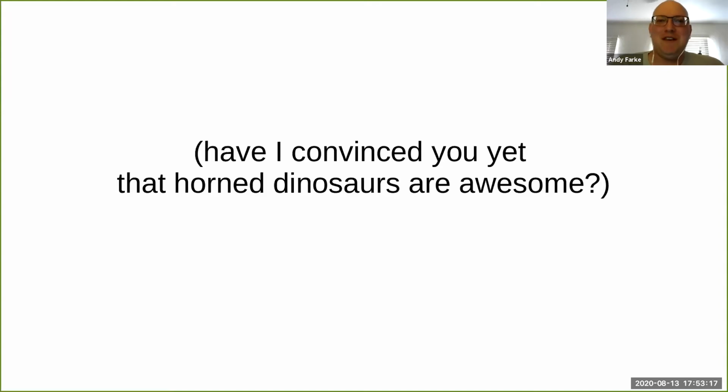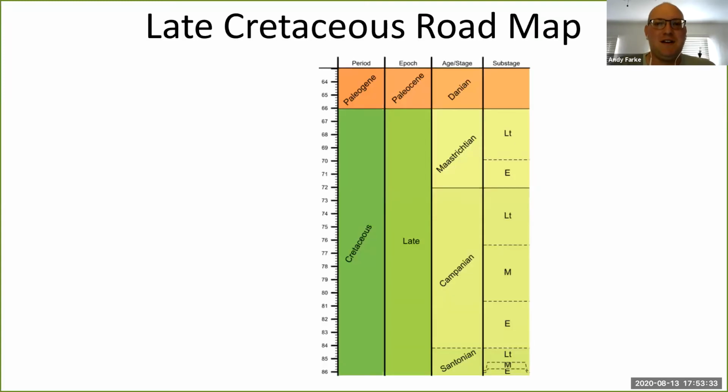So hopefully by this point, I've convinced you at least a little bit, or maybe got you considering the fact that horned dinosaurs are pretty awesome. They're cool. They have cool skulls. They have a pop cultural influence. And now I want to talk about some maybe a little more obscure work, but I still think work that's pretty awesome. So to get started on that, I want to talk about first the part of the geological time scale that we're going to be talking about.